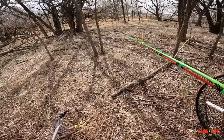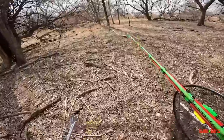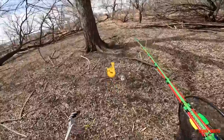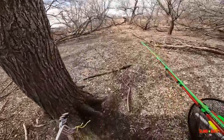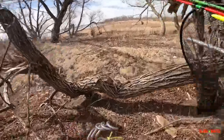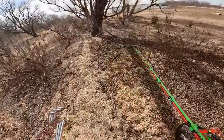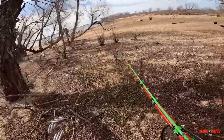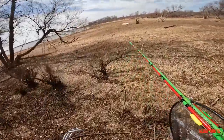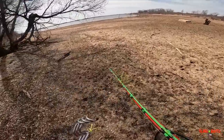Headed down to one of my favorite blue cat spots. And I got a net with me today, in case we get a monster or something. The water's down up here, but hopefully they up in here. It's been a while since I did this. Went trucking through the backwoods. That's all right, hopefully it's gonna be worth it.